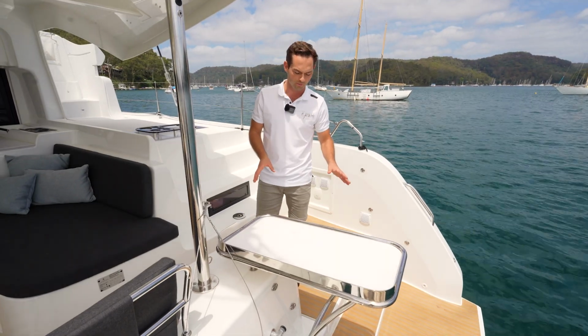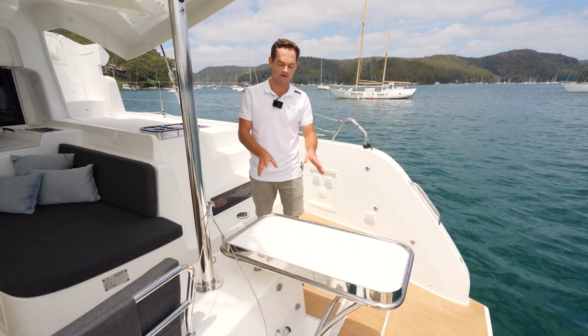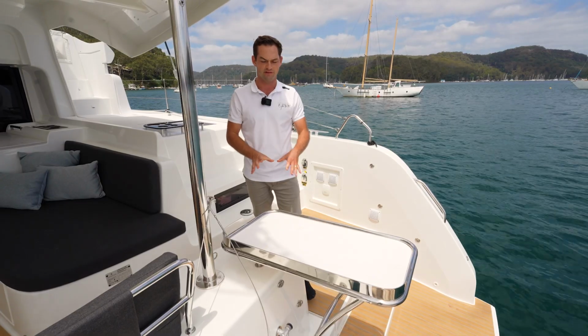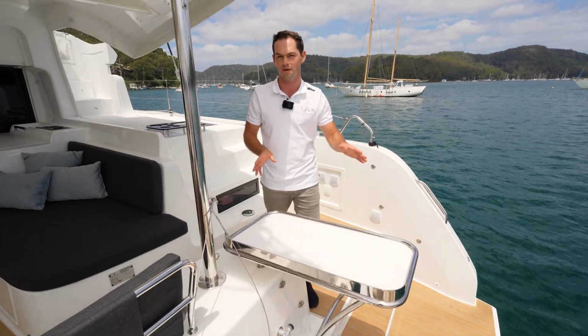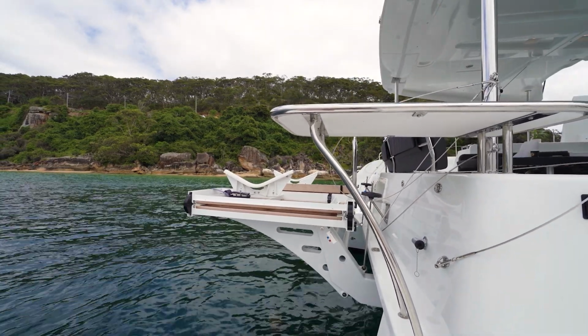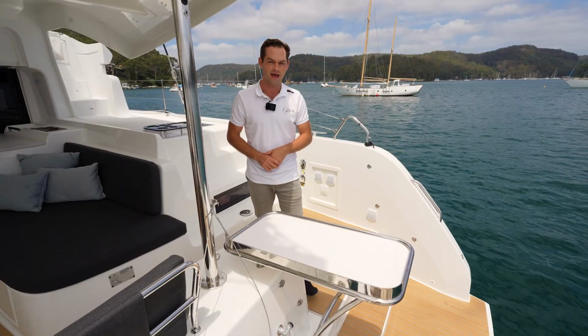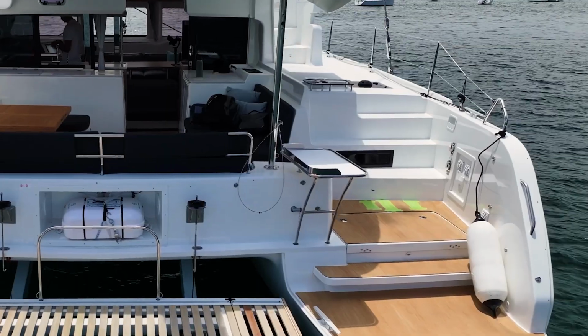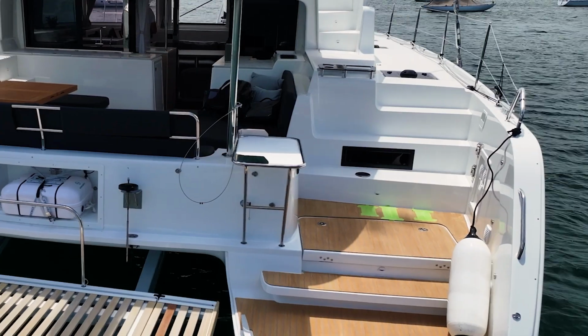On this particular model, we've installed a barbecue table here. Now we've got a gas bayonet just underneath, plumbed into the main gas bottle, but this is the best place to do any form of barbecuing, and Australians love their barbecues, so a portable barbecue goes on here, great position. This also doubles up as a bit of a bait board, and we've seen people install similar things to this the world over as well. So this is a bit of an idea that is catching on.